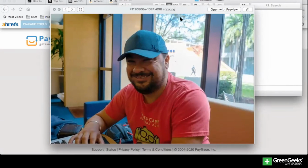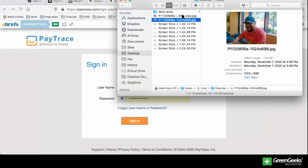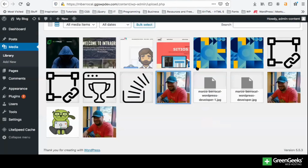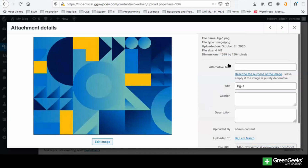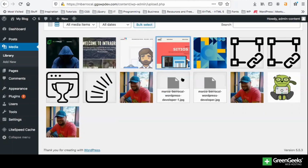You see, I reduced 24%, and I can't really see a difference between one or the other, okay? So once I've done that, I can see, wow, this is definitely a huge file size save. So if I go back into my WordPress site and I use this one, yeah, I uploaded it twice. Why did I do that? So I'm going to remove that. I'm going to delete one. Delete this, and I am sure that this is going to break.